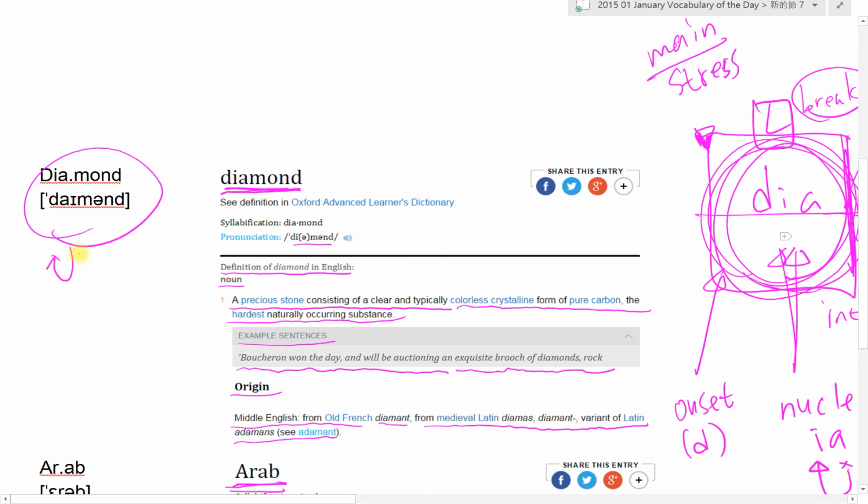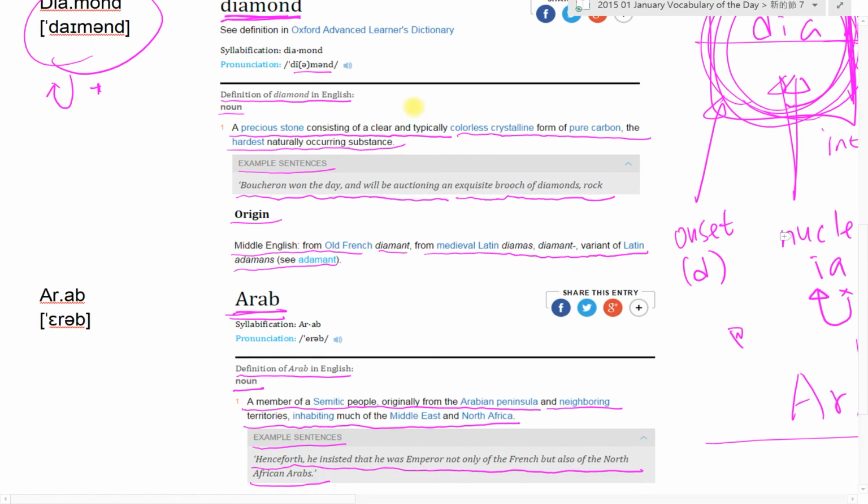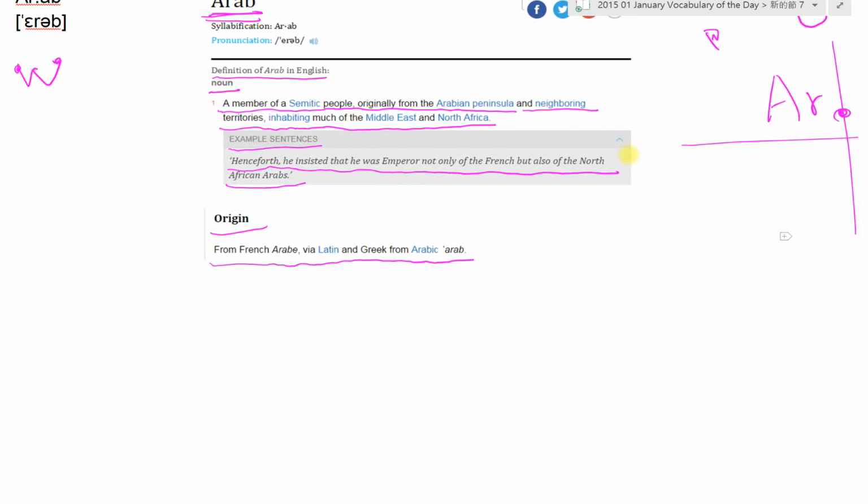再来一遍。Diamond, Arab. 以上就是今天的 vocabulary of the day.